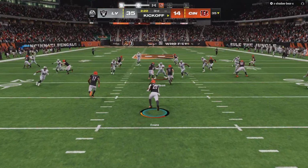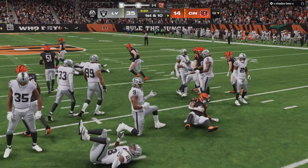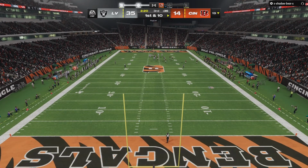And here comes a return from a few steps into the end zone. And only able to get this to the 19, so probably should have opted for the touchback. They're on the 19-yard line.